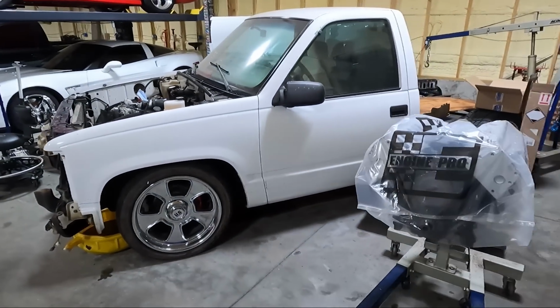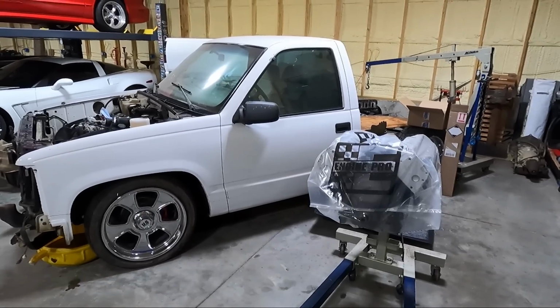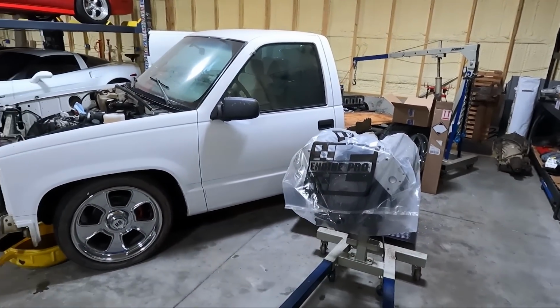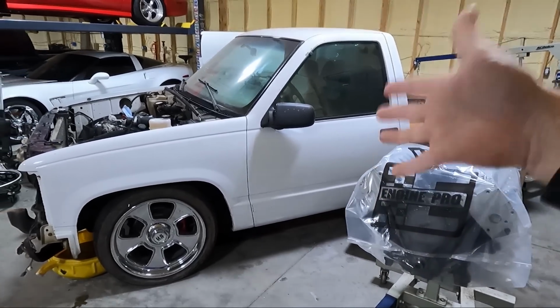But look, a lot of people ask about the OBS truck. The poor OBS truck, guys, that we started on. I kind of ran into some other stuff that I wanted to work on. I don't really have room to blow one apart. And so here's what I got to thinking. You know what? This truck ran and drove when I bought it. And I kind of want to drive it again.